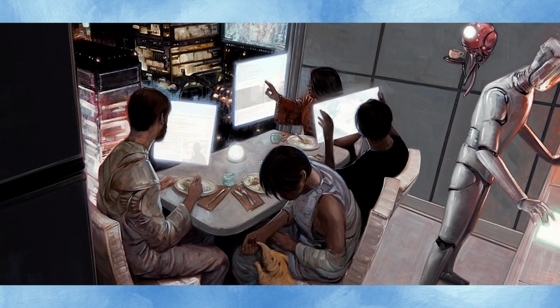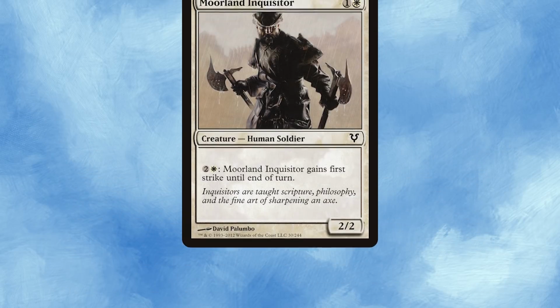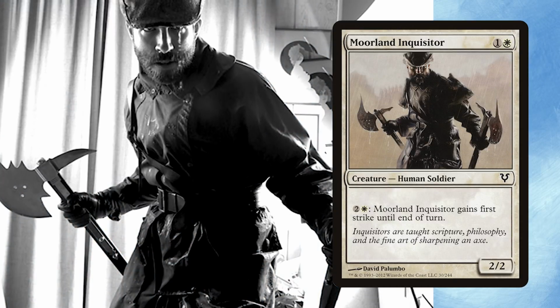In his own words, from his post on the Muddy Colors blog on this topic: "If the reason that we shoot reference is to get new information that we would not have imagined, living the conditions of the scene can introduce some great details and ideas." This theory is best seen at play in Moorland Inquisitor. For this render, Palumbo donned a costume, then poured pots of water over his head to simulate a rainstorm.